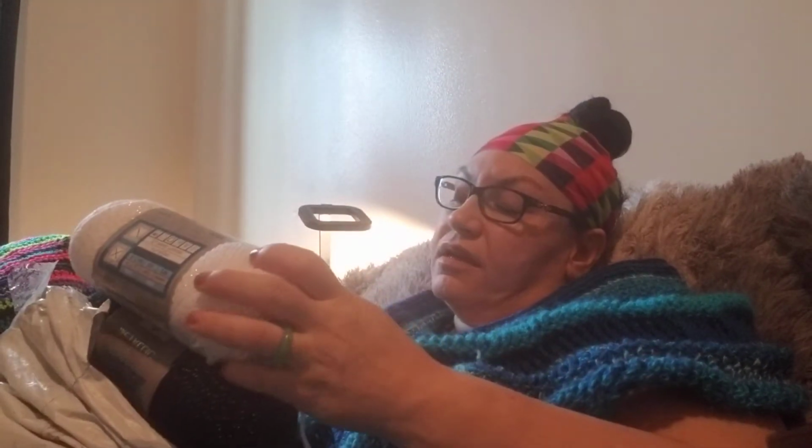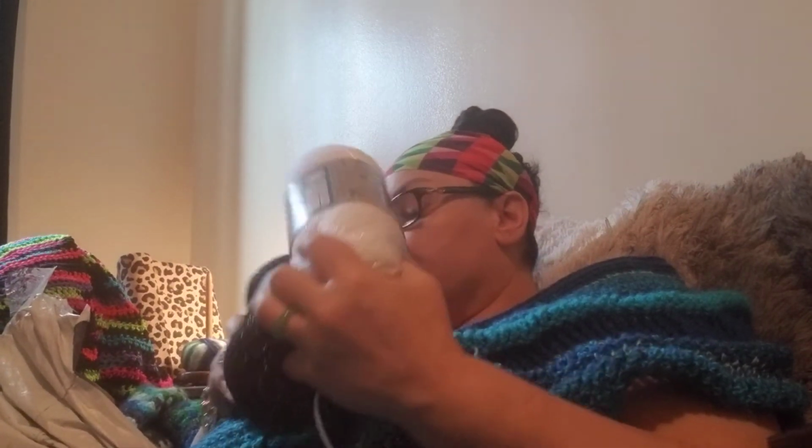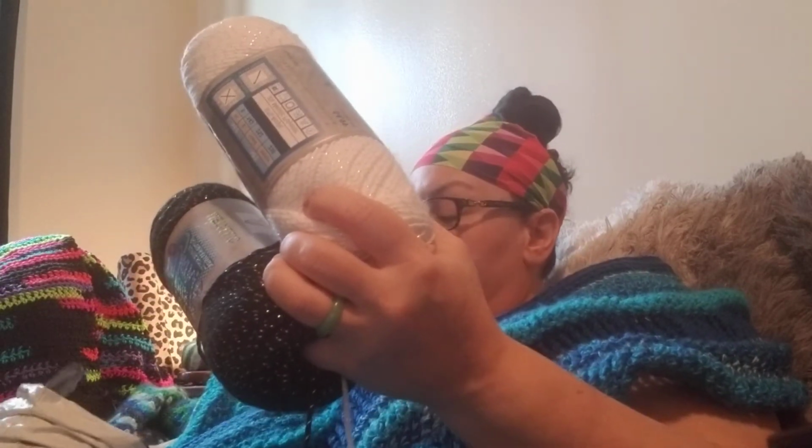And I'm gonna guess this is called black. Let's see. Yep. They're both also acrylic and same specs. 5mm needle, 5.5mm crochet hook. And I have one last thing in the bag. So I'm not sure what I was thinking of making because it has totally left my head.